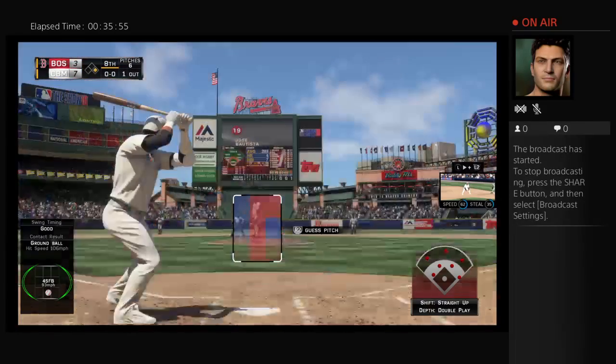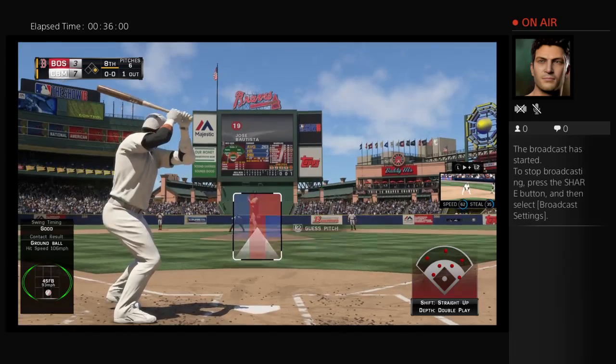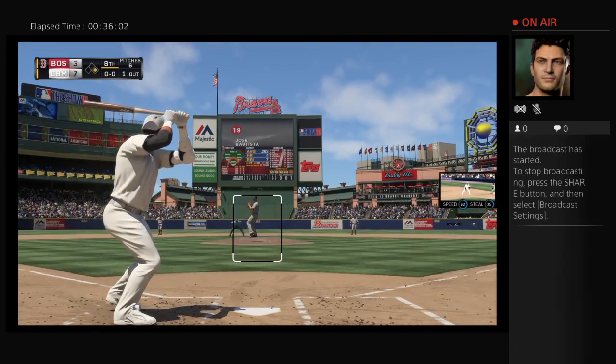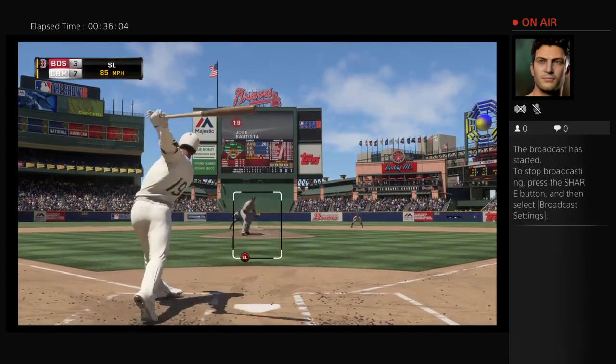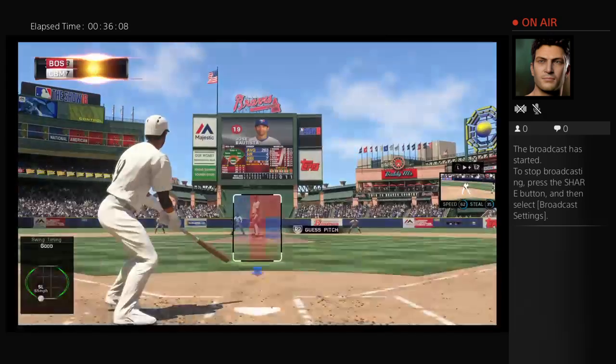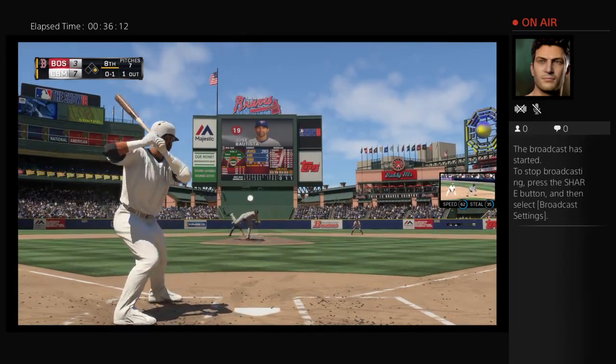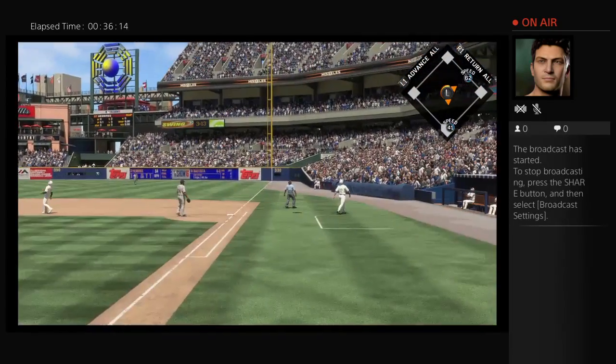Jose Bautista stands into the box. He could really use a knock here. 0 for 3 in the game so far. Ready with the first pitch. Here it comes. First pitch hacking here, and that's the first strike. You know, when I see Jose Bautista at the plate with that high leg kick and plate coverage, I kind of feel sorry for the pitcher. I mean, this guy's the man up there.